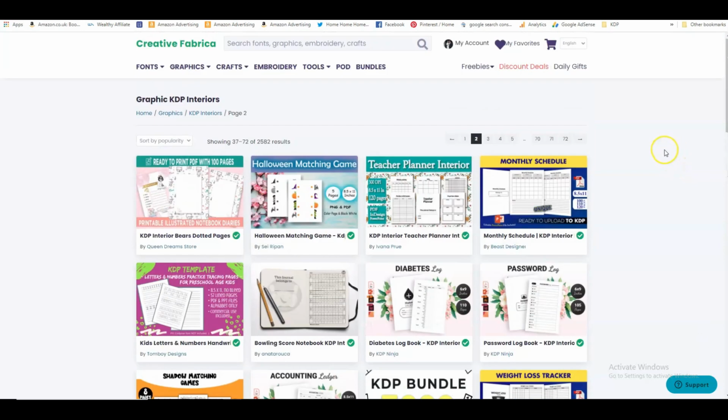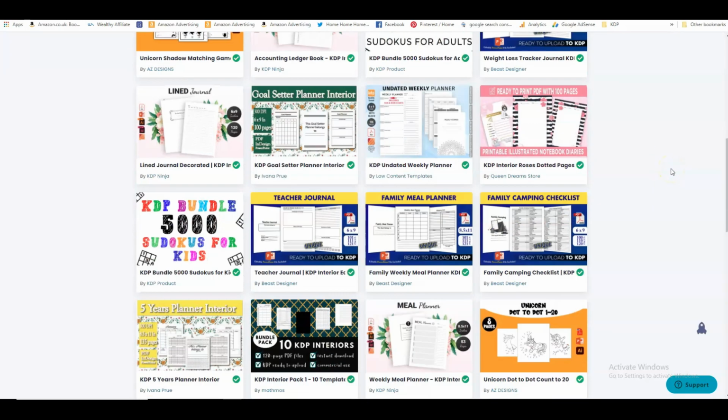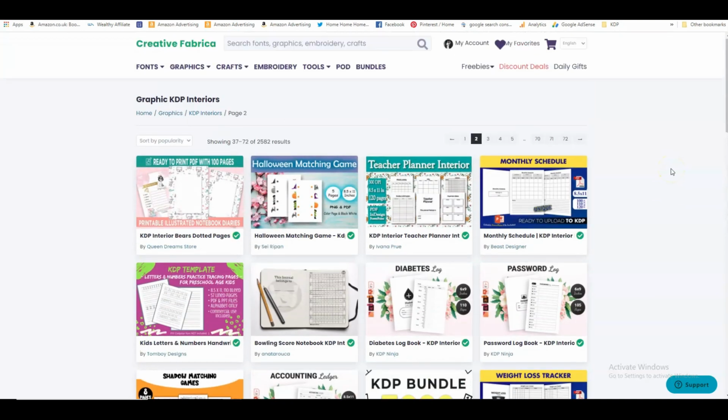This is the good thing about Creative Fabrica. You're not wasting any time. You can do some research, of course, that's important. But as soon as you know more or less what keywords you're going to be using and what niches you're going in, you can look here and straight away you can find a lot of things that you can use for your interiors, saving you tons and tons of time.